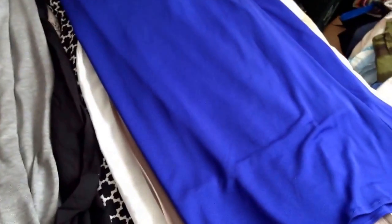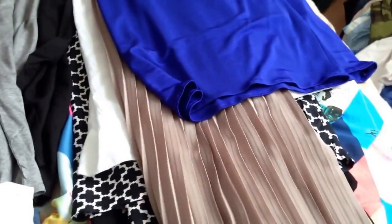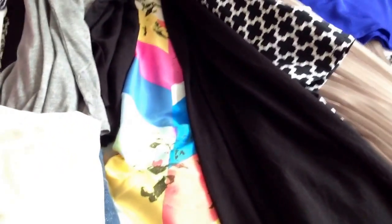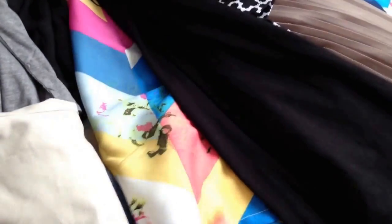You can see the blue one on top that I wore to my daughter's wedding. Obviously I want to get some more wear out of that. And I've got 3 maxi dresses, a grey pleated one from COS last year. I've got a white dress, a tile print black and white dress, black maxi dress from Hobbs, the light is terrible in this room, and then a silk multicoloured maxi dress underneath.